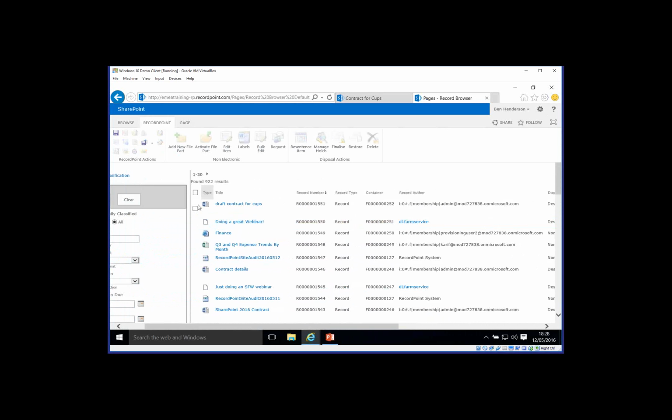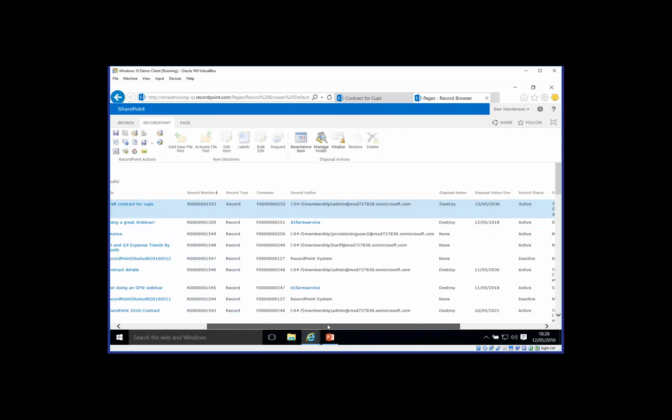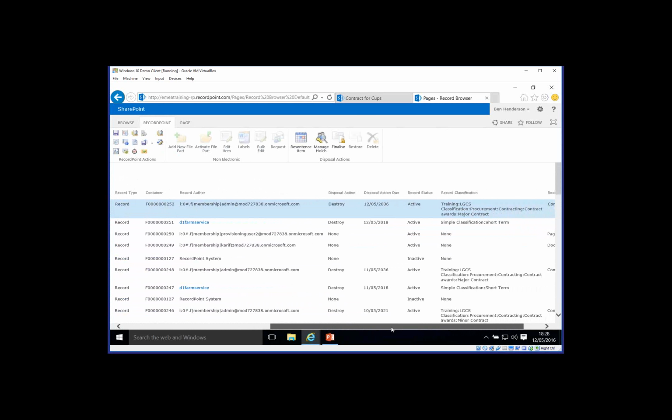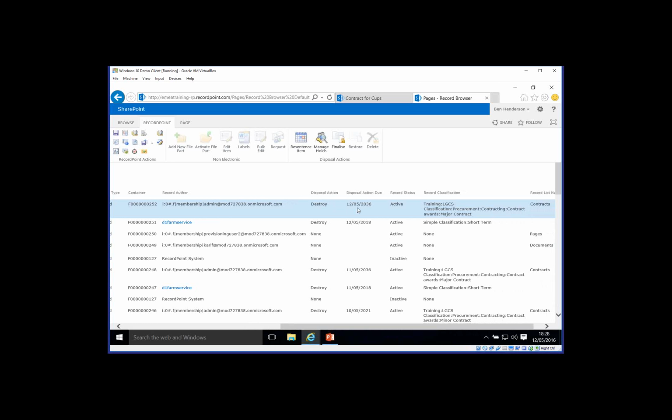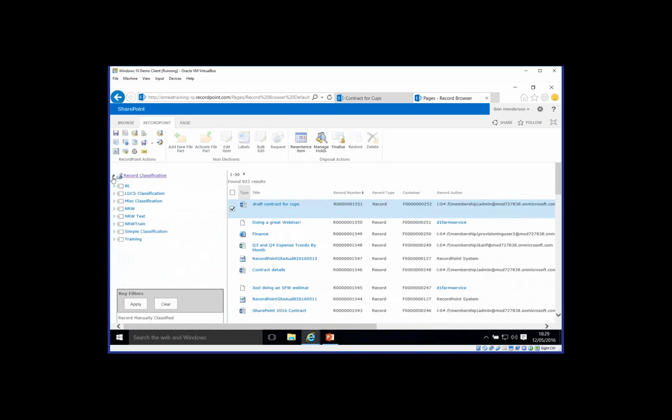Unlike the one that's above it, which did get picked up, it still went through our rules engine, but it's been given a much longer retention period, and it's been classified to a different location. We can see here that it's going to be destroyed in 2036, and it's given a record classification of training. Now I can browse my file plan, my classification, by just going through these nodes here, and I know that the ones that I've been working on today are in my training section, and they're right within procurement, contracting, contract awards, and major contract.